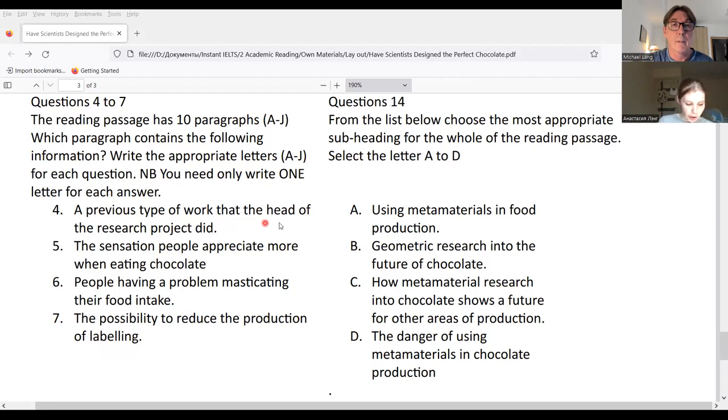A previous type of work that the head of the research project did. Then we've got the sensation people appreciate more when eating chocolate. So previous type of work, the head of research, sensation, appreciate more. Masticating is another word for chewing. It's a scientific word for chewing. Masticate. To masticate is to chew. And the possibility to reduce the production of labeling, so possibility labeling.